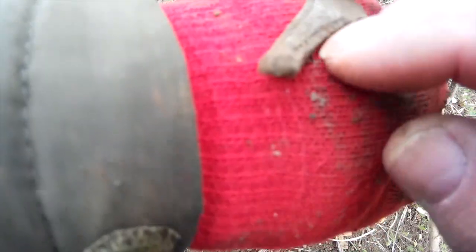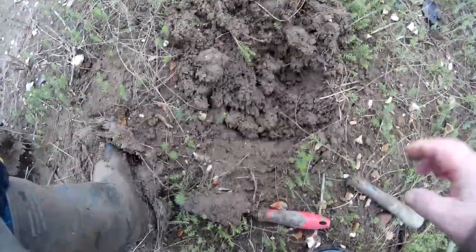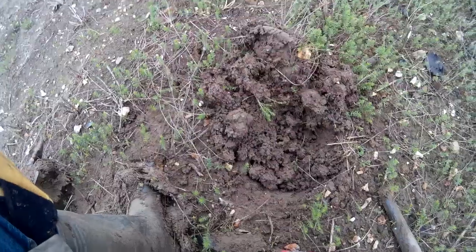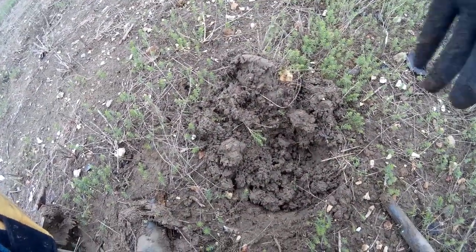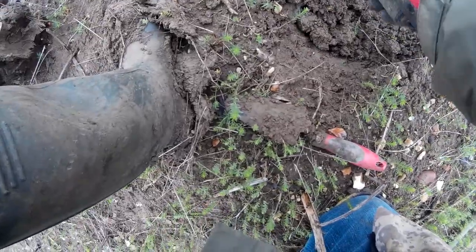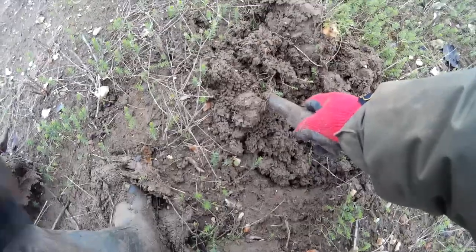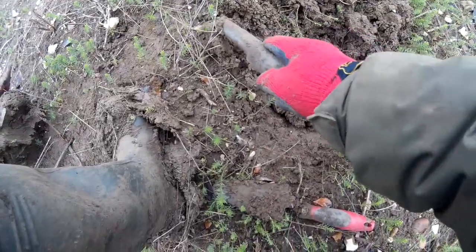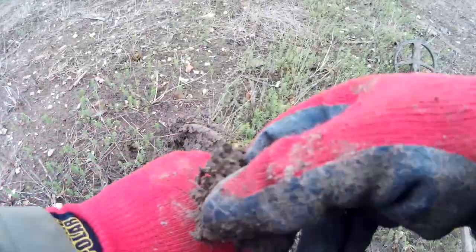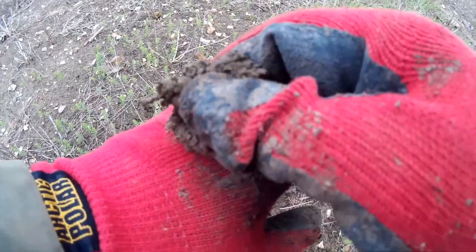markings down the sides. Well, got a cracking signal here. Just dug out the ground, and just going to put my gloves back on to try and, it's around here somewhere. Glass in here. I can see it. It's a piece of lead, I think.